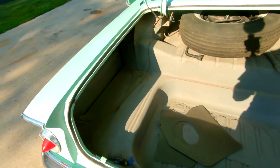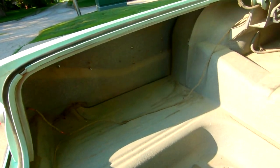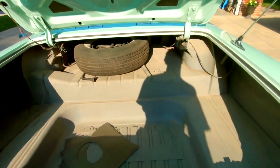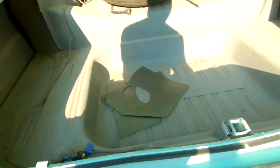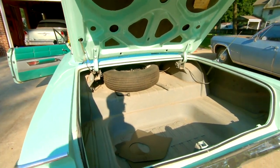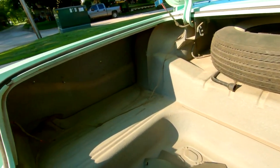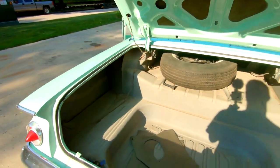The trunk here is also all original. It's got the speckled paint, the jack, spare tire, all those goodies, and it even comes with some extra kick panel material. Not a whole lot to see here though, but very, very sanitary in here. And it's just a nice survivor condition car.